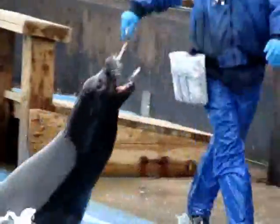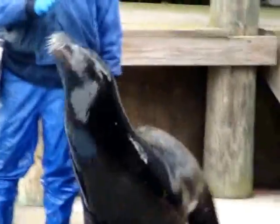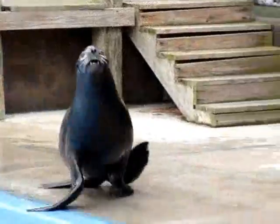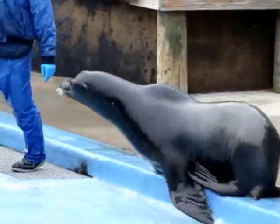Males like Osborne use this vocalization to announce and defend their territory. Females, on the other hand, will vocalize to identify their pups on crowded beaches. Wherever it may be, the pup will return her call. This looks an awful lot like a sea lion kiss.